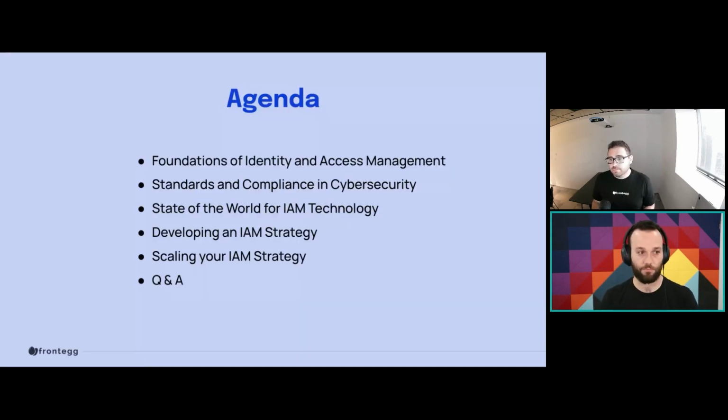So we're going to go through a few different topics. We're going to cover some foundations of identity and access management, some standards and compliance. We'll talk about the state of the world when it comes to IAM tech, and we'll talk about how to develop your strategy, how to scale your strategy, and then we'll go through some questions together.